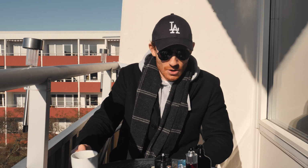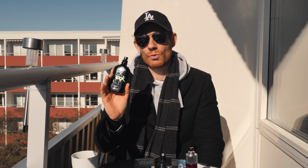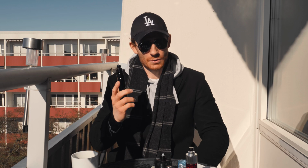And all these are mostly summer fragrances, but this one is more of a winter fragrance. This one I wouldn't wear in the summertime because this got a little bit too sweet in the warmer days, if I'm going to be honest with you. So the other ones work perfectly in the summertime, but this one I would only use in the wintertime.